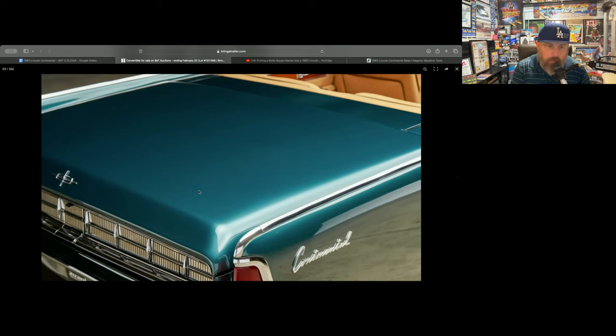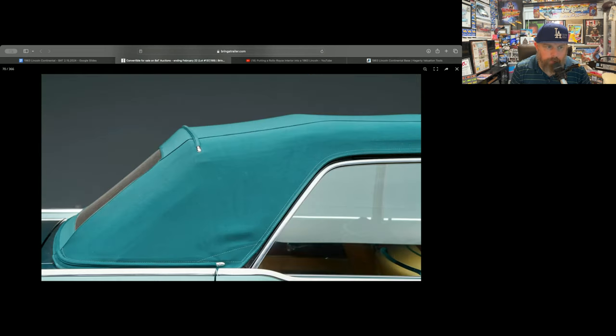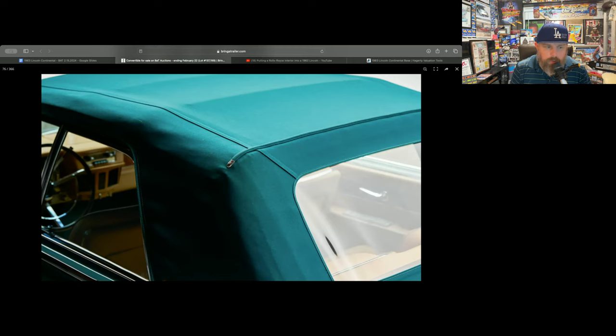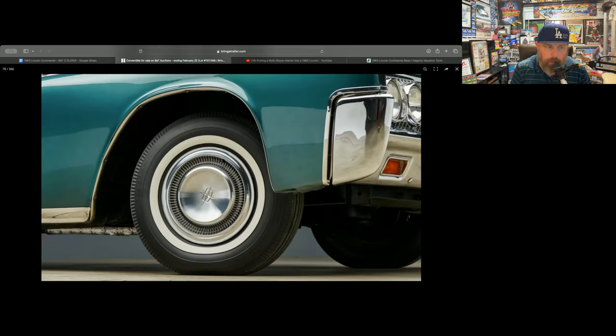We know in 63 the deck lid was slightly changed to give it a little bit more room, and you can see some of that here. That was called out in the brochure, and that would help folks putting luggage, dare I say, in the trunk. Super high-end top. These may or may not be your colors, but I just think it looks great, and they put a lot of time and effort into it.